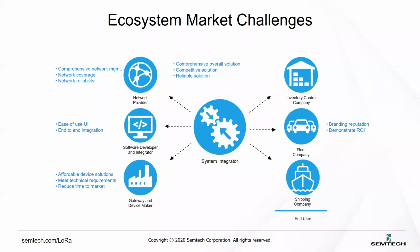And finally, the network providers worry about making sure the network is reliable, secure, and provides the proper coverage. The system integrator also needs to make sure that they have all the elements to put together a comprehensive solution which is cost-effective and reliable. We will explain later how LoRa Edge helps each member of this ecosystem to overcome their particular challenges.